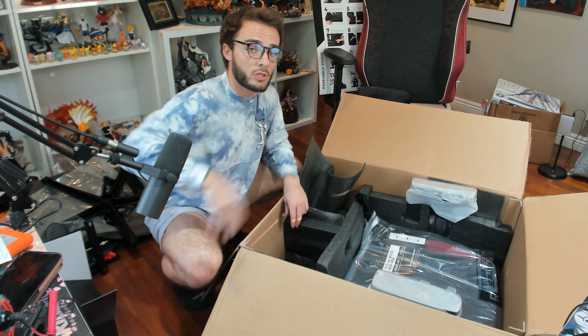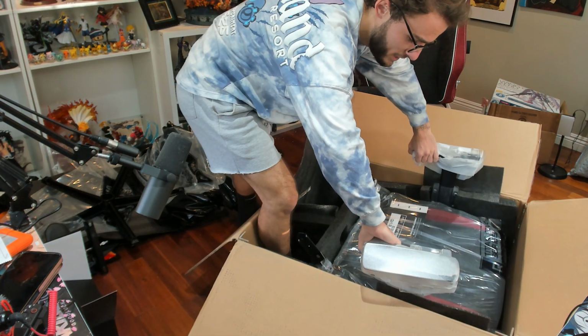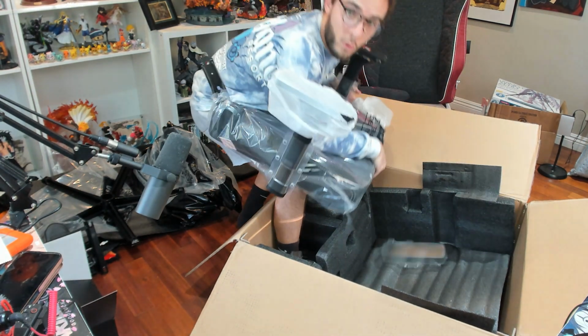Now, obviously, the second most important part of this chair is the part that we sit on. I actually reckon it's probably the most important part, and that's the part we're gonna get out right now. Now, this part is actually pretty easy. We just gotta grab the seat there by our armrests, and we are good. Oh, a little awkward. We're all right.